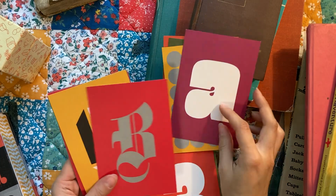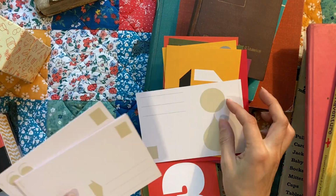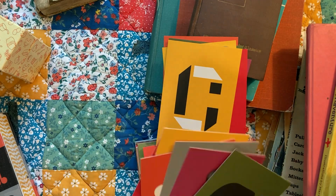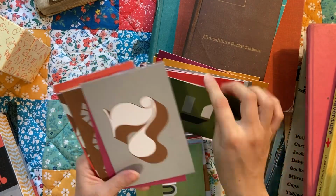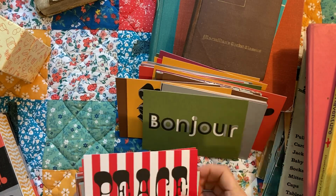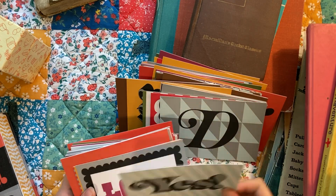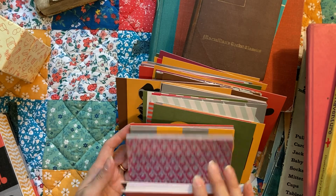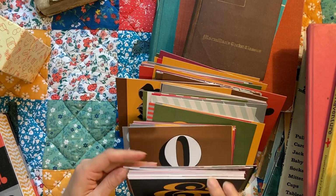Look how fun those are. Bright colors, awesome fonts, and then, no, they don't look all the same on the back. They look slightly different. Yeah, super fun. It says bonjour, peace, love, D. Yeah, cool.